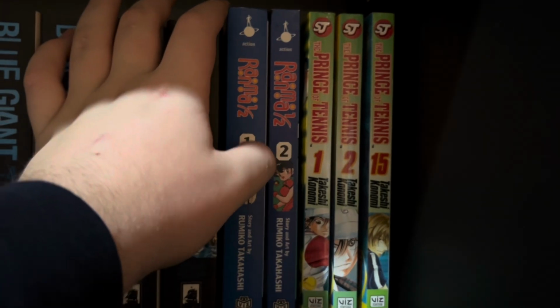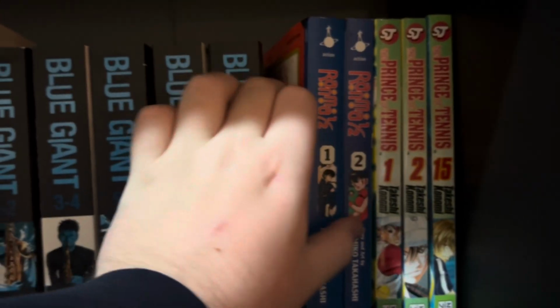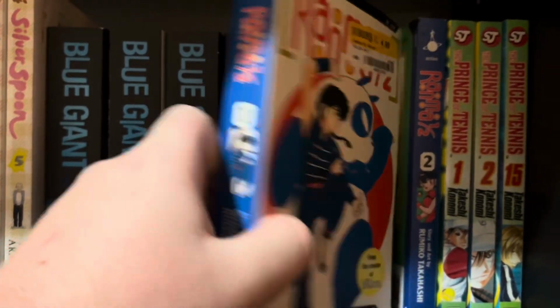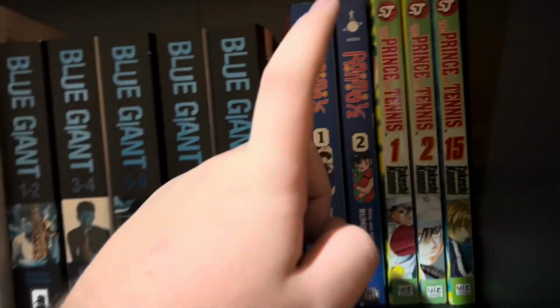I got Ranma. The anime is actually coming out. I've heard it's very good. And actually, these volumes are very different because they're printed on the other side. So this is where it's like an actual English book. Yeah, Ranma 1/2. I have not read it yet though.